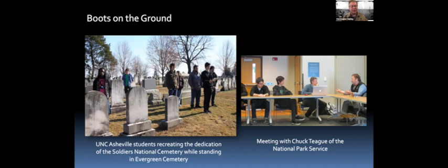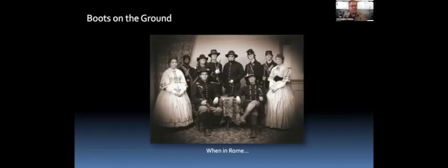And we also toured the battlefields and got an extensive tour of the cemeteries and the town of Gettysburg from Chuck Teague, shown here on the right, who's of course of the National Park Service. He's recently retired. But it wasn't all work, of course.